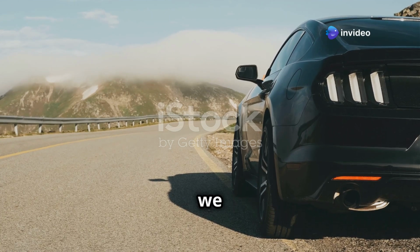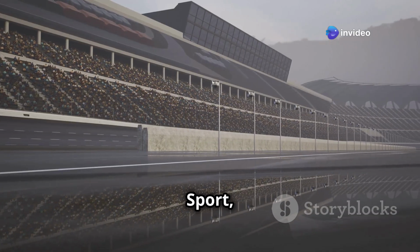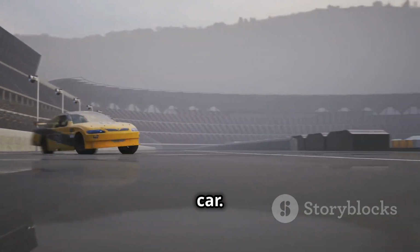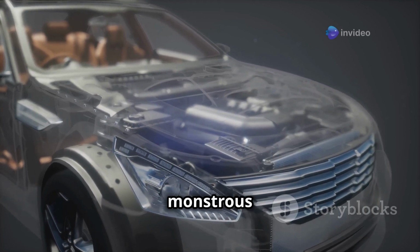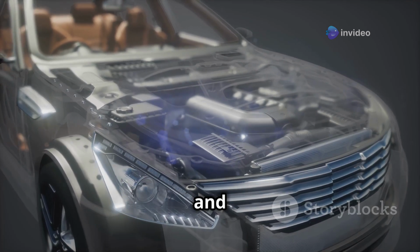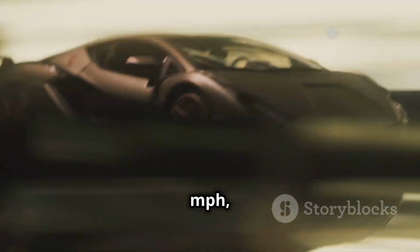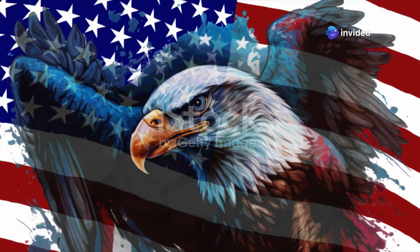In 7th place, we have a car that needs no introduction. It's the Bugatti Veyron Supersport, a car that rewrote the rulebook on what was possible in a production car. Underneath that sleek and aerodynamic bodywork is a monstrous 8-liter quad-turbocharged W16 engine that produces an astounding 1200 horsepower and 1106 lb-ft of torque. That's enough to propel the Veyron Supersport to a top speed of 268 miles per hour, which is still ridiculously fast by any standard.